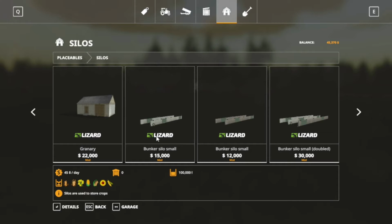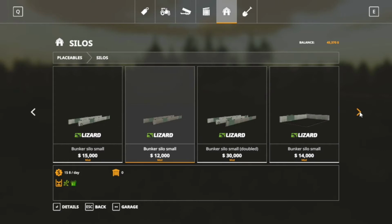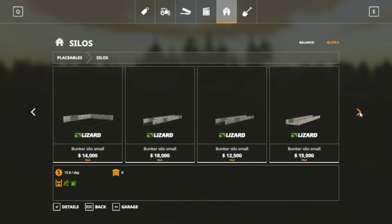I ended up downloading this set. This is a lizard set that we got right here. Now the difference is they have several small bunkers. That's just a small bunker silo set. So it's got all different types of small bunker silos for us. You got different ones where you have the long end, or they're long with the end on it. Kind of like this. You got dirt down there, concrete.